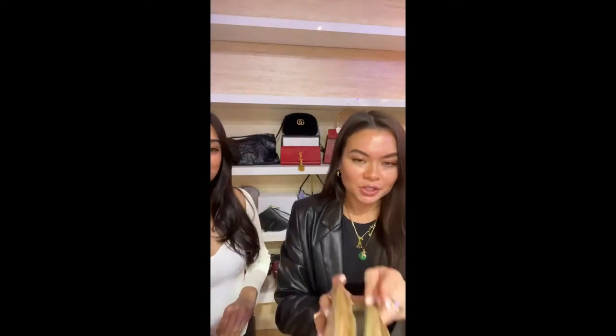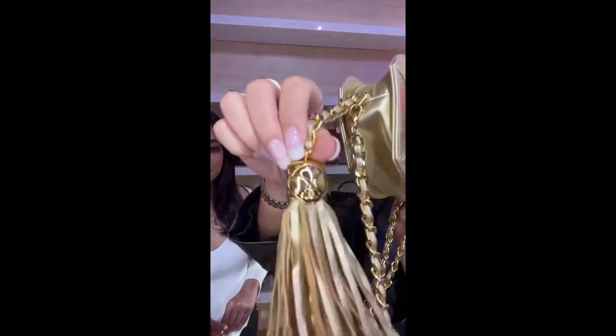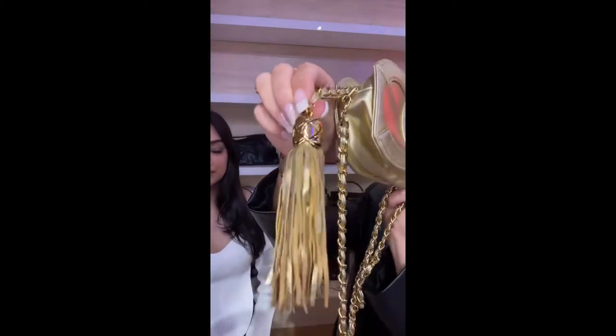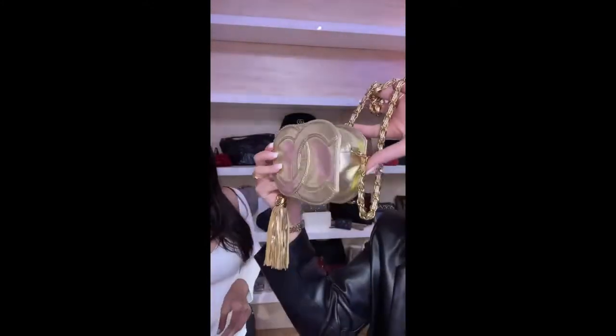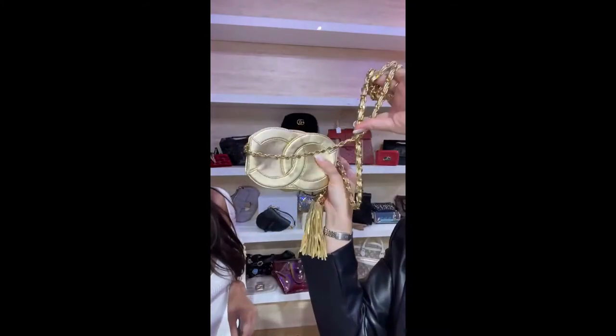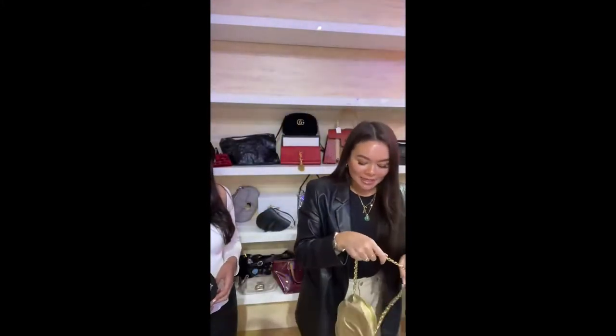So this one comes with its original dust bag as well, and it's a super cute little mini size. We love the mini bags. It comes with this amazing little tassel as well with the CC detail, as you can see, and it has the 24K gold gilded hardware. Look at this. Such a nice piece. I love the CC at the front. I think it's what makes it. It's such a statement piece with this large CC and the tassel. This looks so special. It's almost like a little camera bag, the mini camera bag.